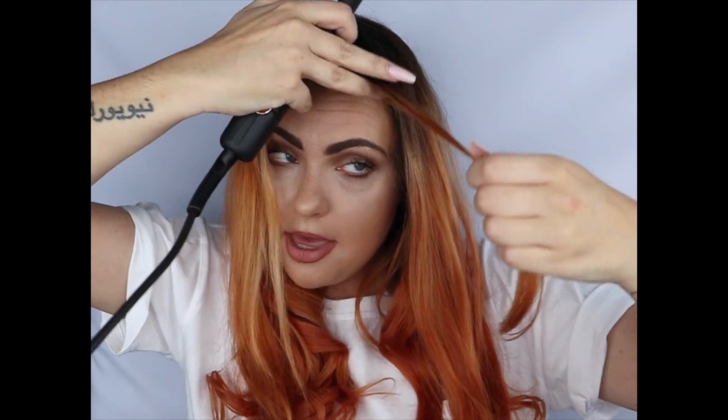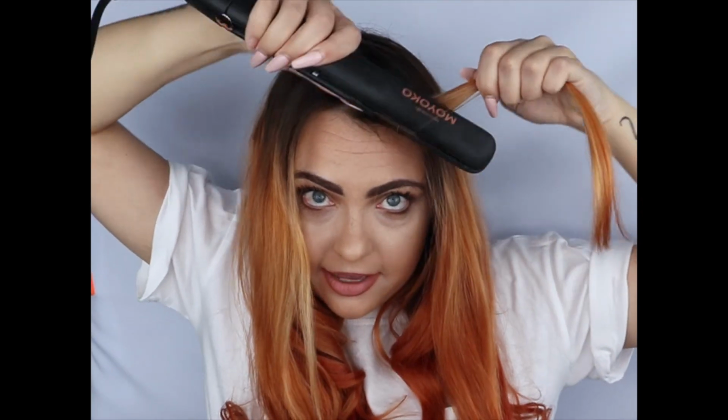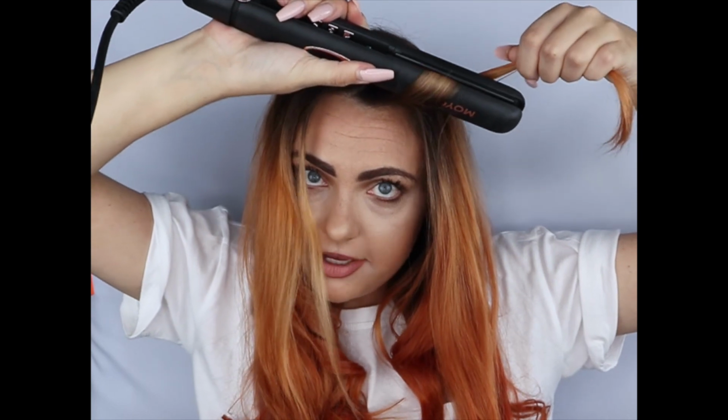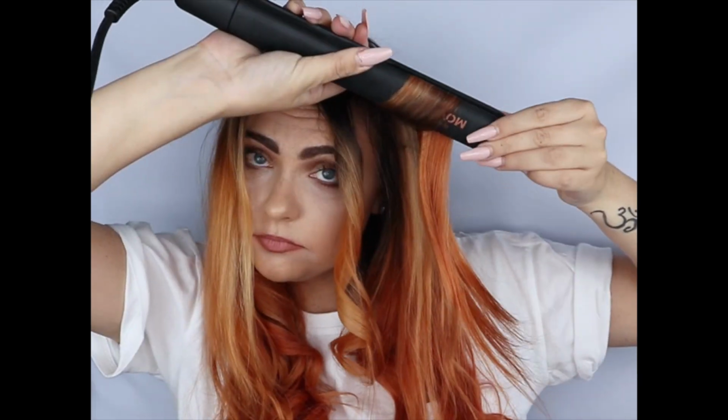The key thing here, guys, is to take your straightener and go from the top, and you want to make sure you're clamping and then pulling away from your face like this. Create that curl. I know that's a very tight curl around the face, but don't worry, we will comb it out later and it won't look so tight.